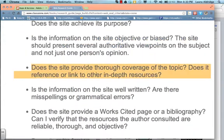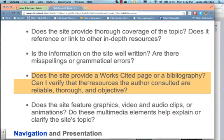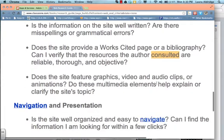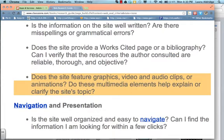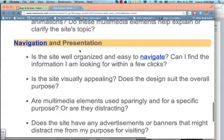Does the site provide thorough coverage of the topic? Is the information on the site well written? Does the site provide a works cited page or bibliography? Those works cited or bibliography show that the author consulted another reliable, thorough, and objective resource. Does the site feature graphics, video, and audio clips or animations? And do they help explain or clarify the site's topic? Do they look reliable?